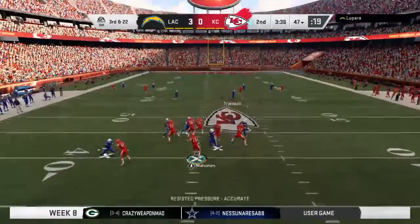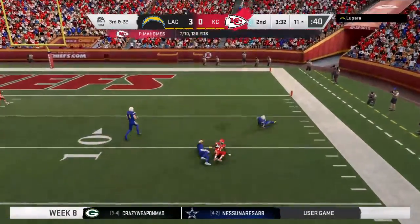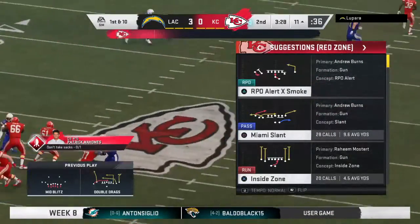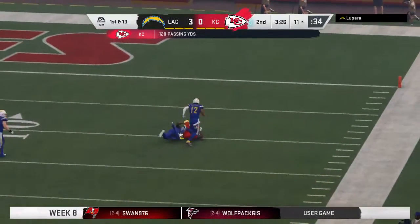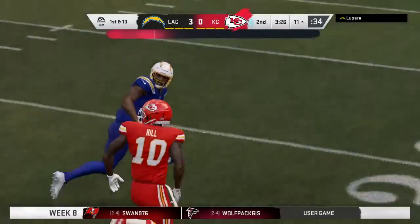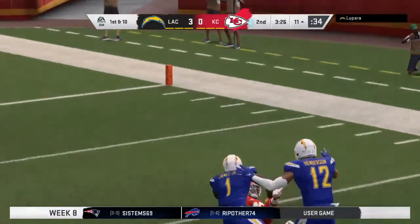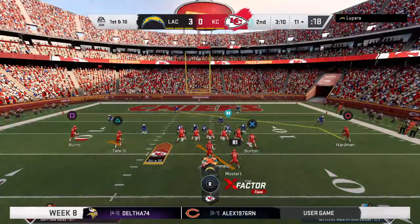Now Mahomes. We're going deep for Hill. This is caught inside the 15. Mahomes finding Hill for a big play. 42 yards. For an offense that has not found the end zone yet, that's a big play. There's the spark right there. The big play that they needed. Now they've got to go ahead and finish this drive and put this ball in the end zone.